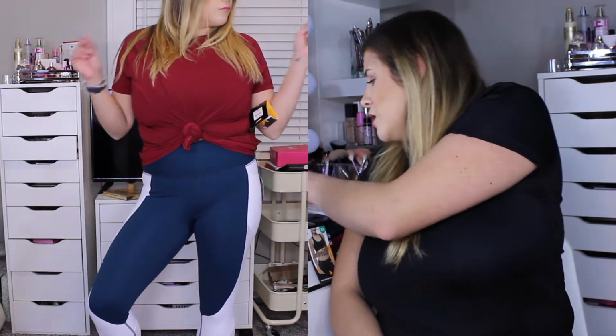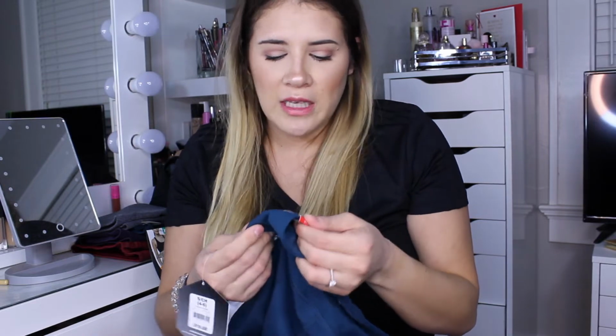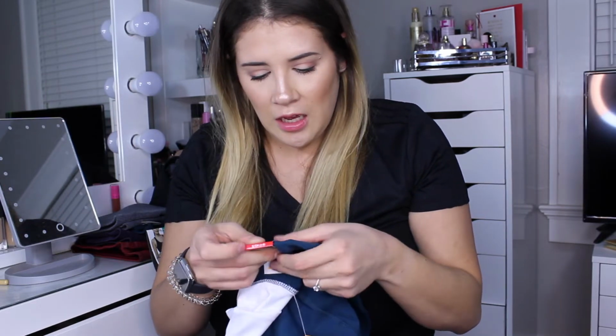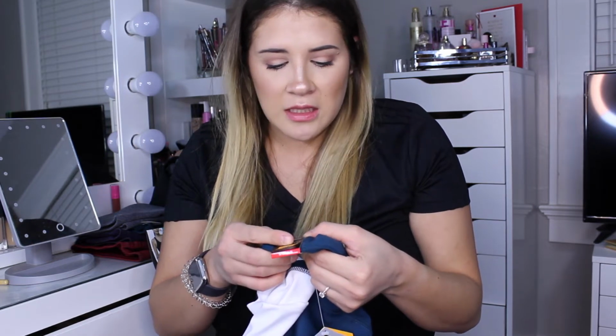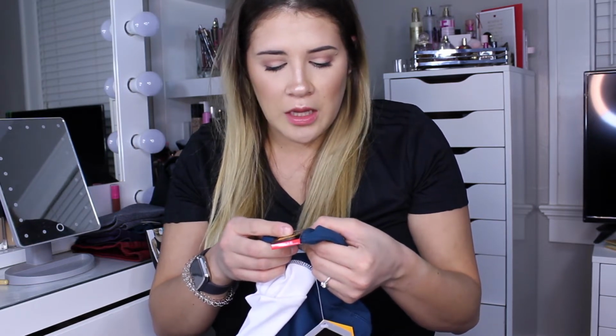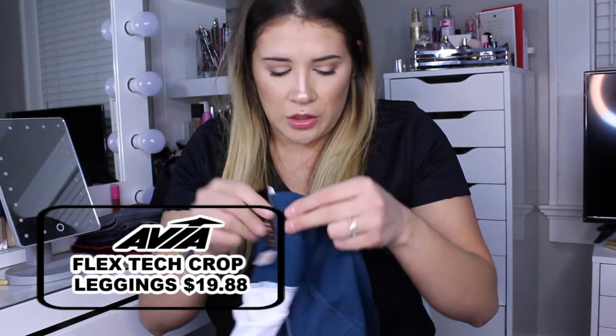And then next we have the leggings that they have there. So they have these in what they call a flex tech legging. The Avia garment has been designed for an active lifestyle, technical fabrics with innovative styling to help unlock the ultimate performance potential. So these are what the leggings look like.